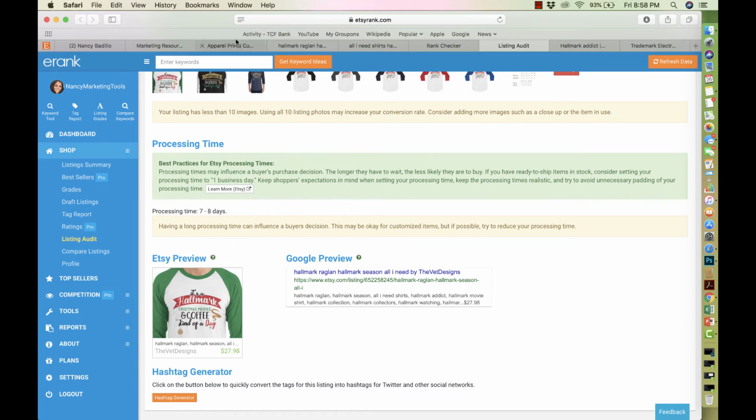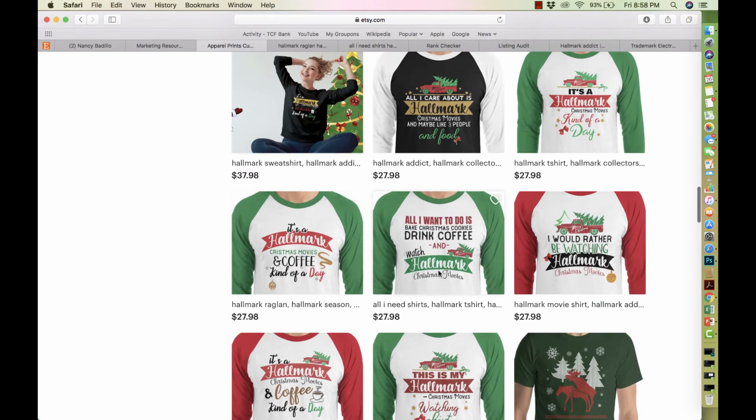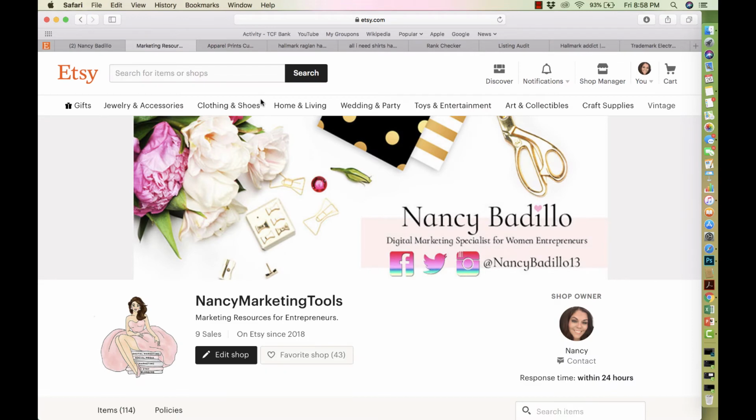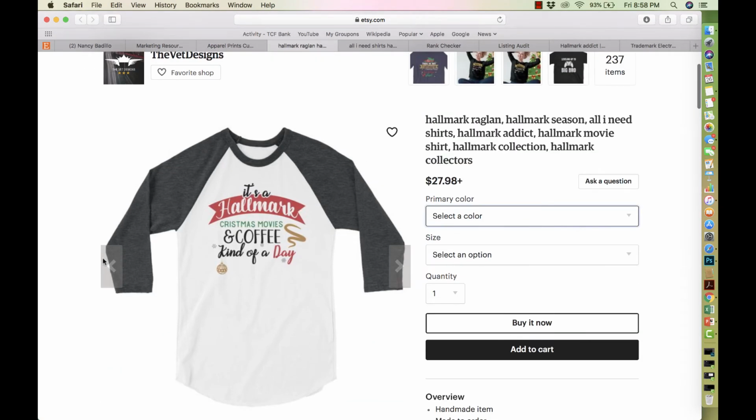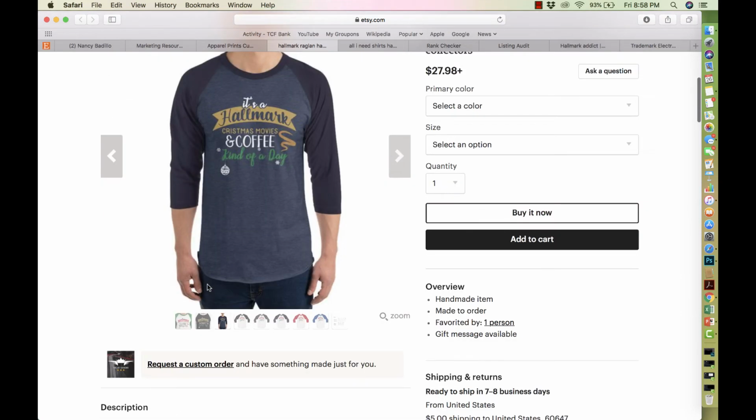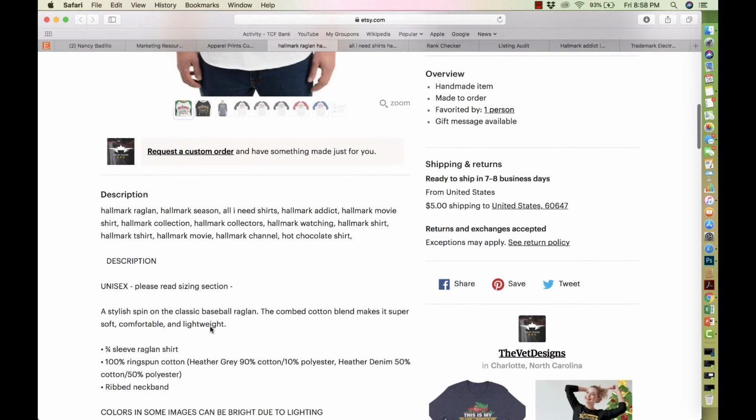Once you have the new keywords, you change them. The photos are good, so those don't need a lot of change at all, to be honest, besides adding the colors. And now that you have the new keywords, you put them together. The next step is your listing description.